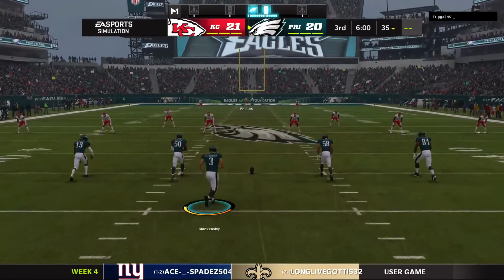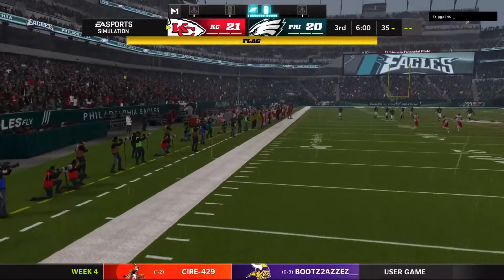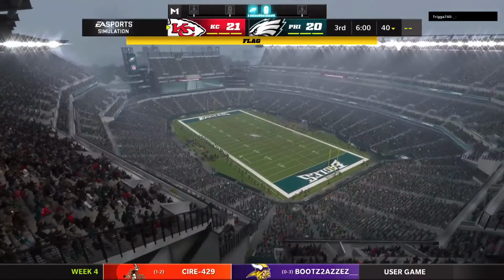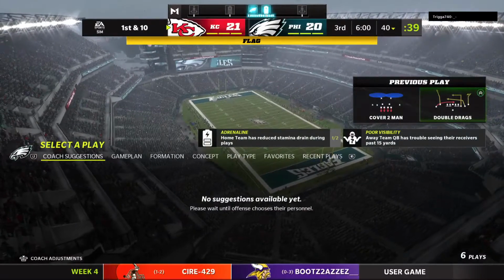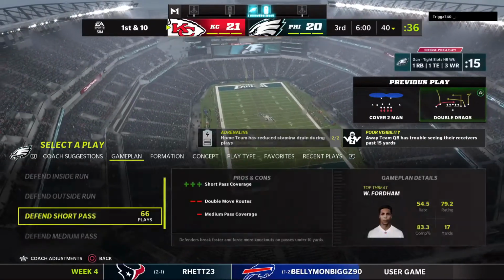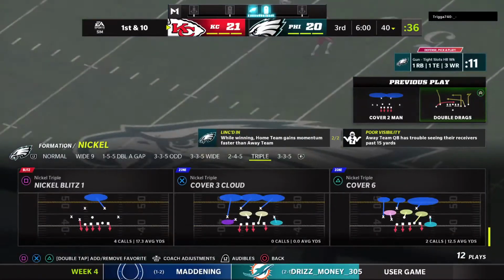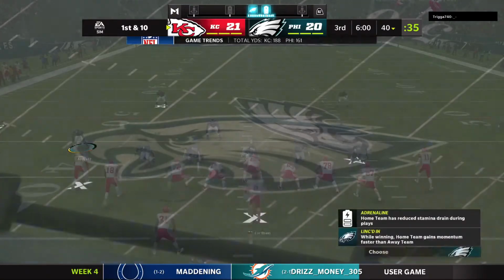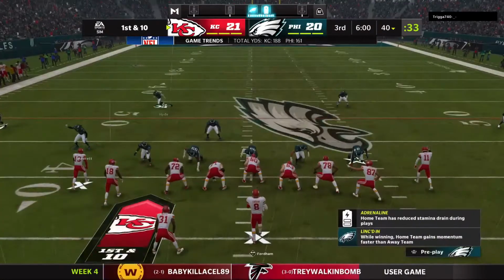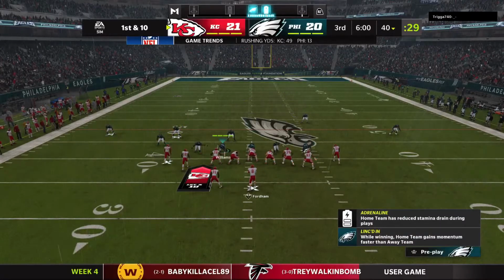Forecast calling for more of the same. The rain set to continue as we are underway in the second half. Well, certainly not what they wanted out of the locker room here as they'll start defensively at the 40-yard line. I'll tell you, far from ideal conditions to play in, but neither offense has had much trouble. Plenty of points to go around.